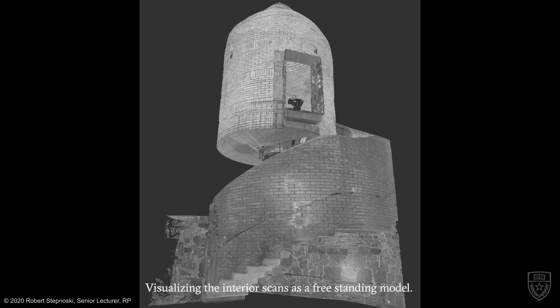Next, we begin to deconstruct the stone tower by visualizing the interior scans as a freestanding model. In this view of the tower, we discover the interior staircase, brick walls, and internal upper chamber without the thick stone skin, revealing its own textural personality.